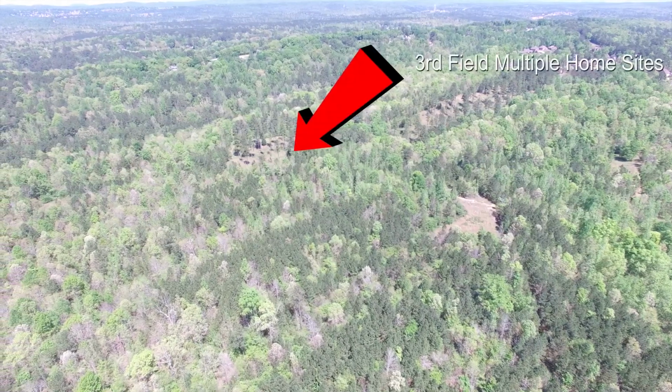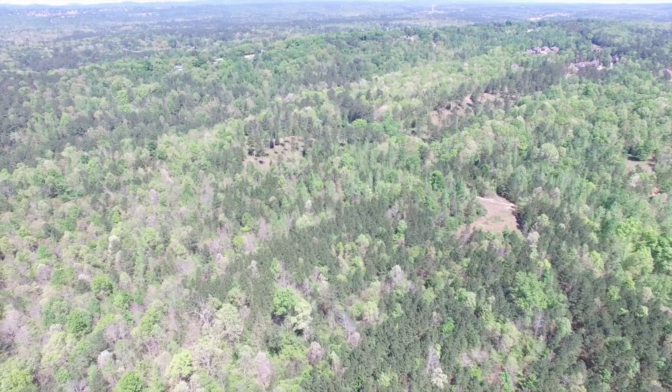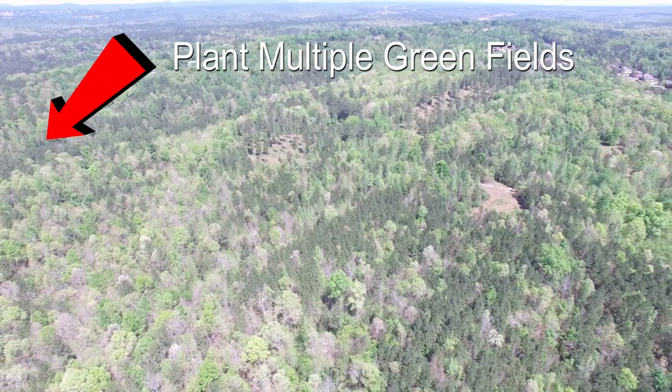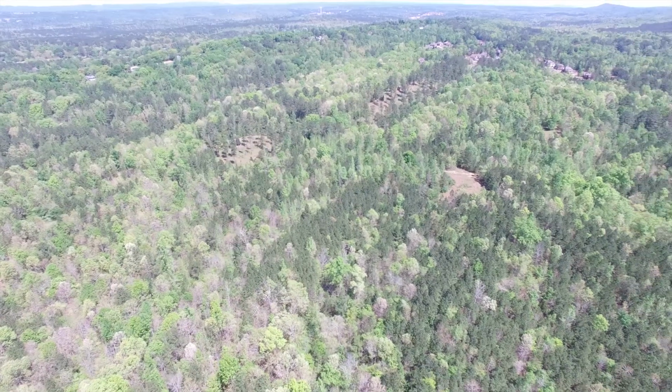And then that's the third field. That other one was second, third, and then the very back is where you could plant multiple green fields if you wanted to do that, and that's where that partial pond you'll see.